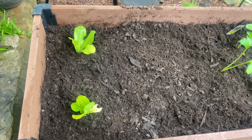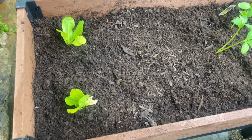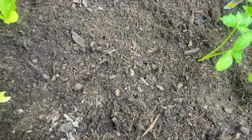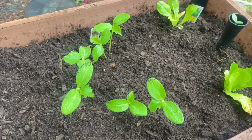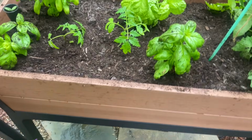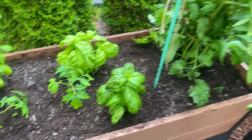Okay, friends, well, it started raining, so I wanted to just get this done. So, okay, let me tell you what I got going on here. I got some lettuce, some cucumber seeds down in here, some different kind of cucumber plants here, and again, some more lettuce. I've got my basil, a couple kinds of basil and tomato plants, and this big one.